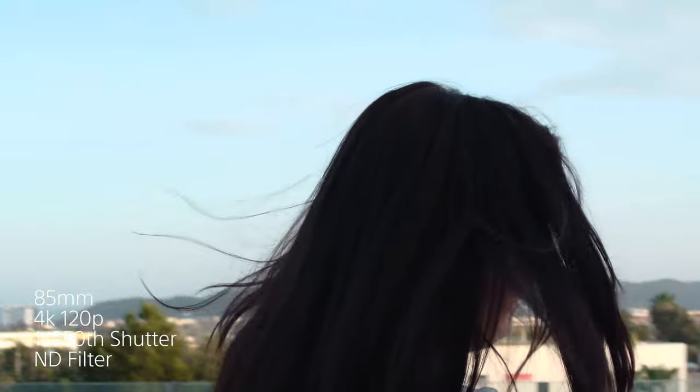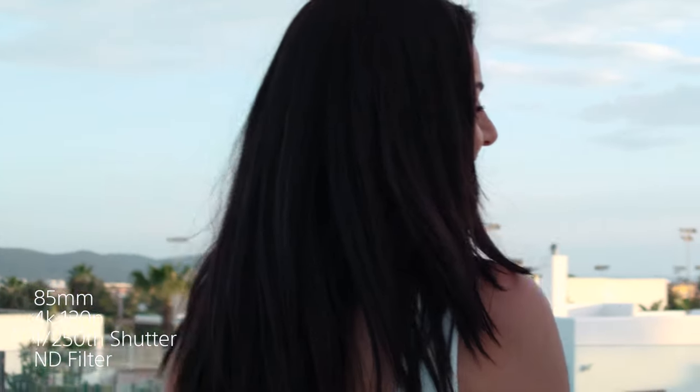Obviously, NDs are important, because you want to make sure that you keep your shutter speed nice and low. So when I shoot on this phone, or pretty much any phone, I always make sure that I've got NDs. To me, they're pretty much the most important element of shooting on a phone. High shutter speeds really don't do it for me, as you lot know. I always want to be keeping a 180 degree shutter rule when I'm shooting, and shooting that on a phone is a little bit hard.